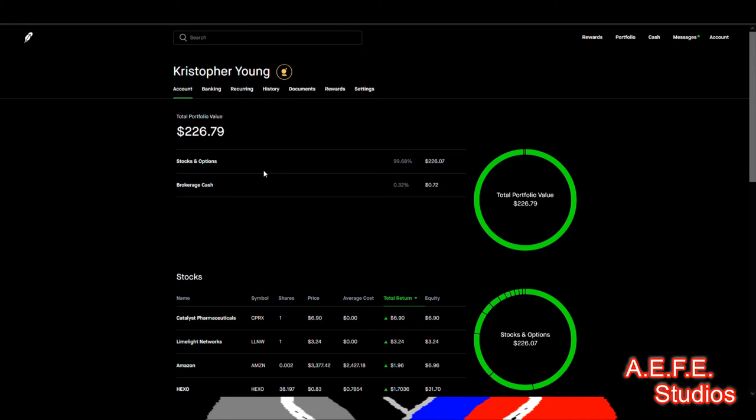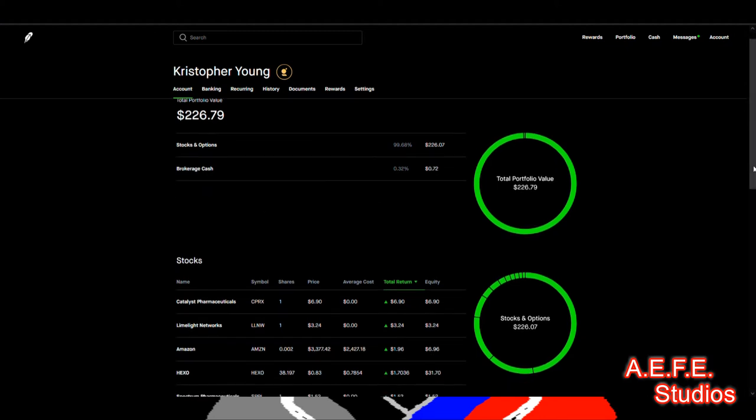All right, so we all know I started off with only $226. It started off at 100. I did have a weekly recurring deposit, so it went up to $226.79, and that's the price as of right now. In case you're wondering, total portfolio value is exactly what it says it is. It's your total portfolio value. It just shows you how much your stocks are worth.